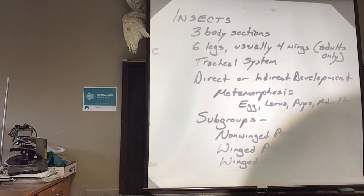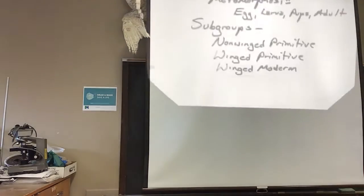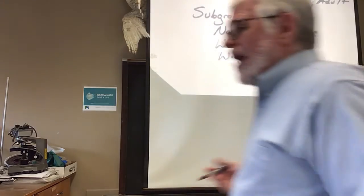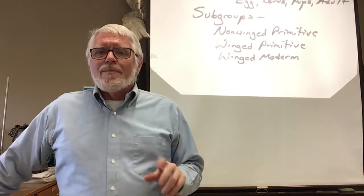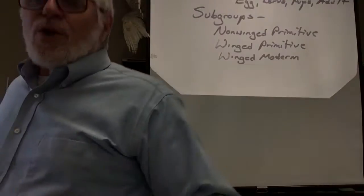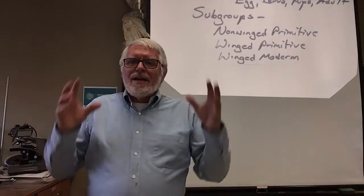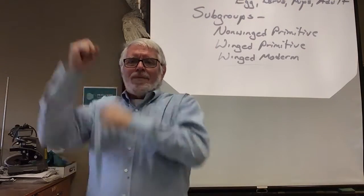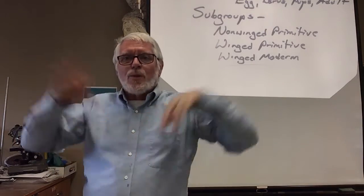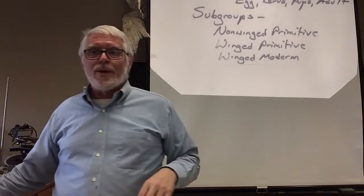Most flying insects that have functional wings are in the winged modern group. This one we're going to break down a little bit. They actually drive the wings indirectly by moving parts of the thorax around them that pivots up and down against the wings, which makes them go. And you can make them go really, really fast.